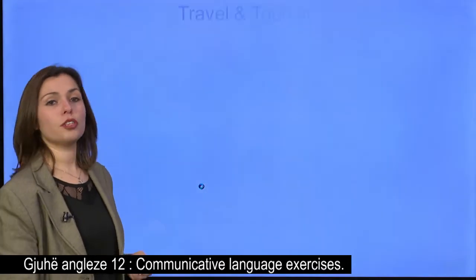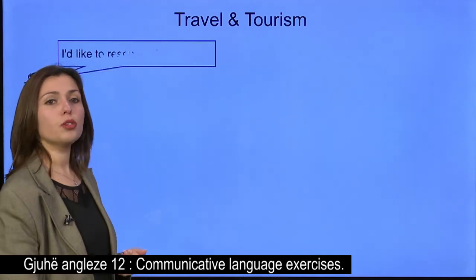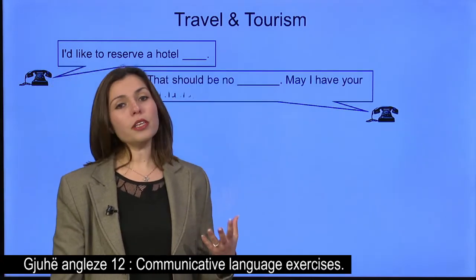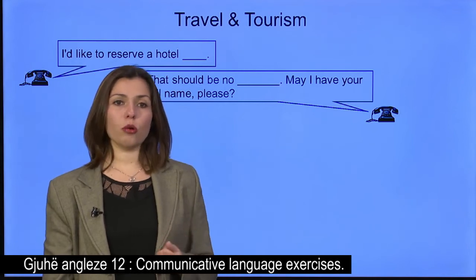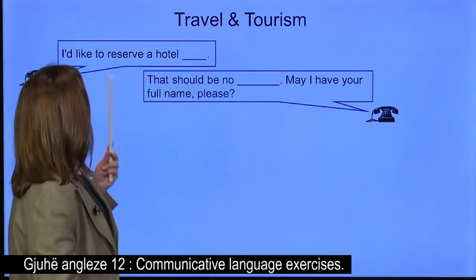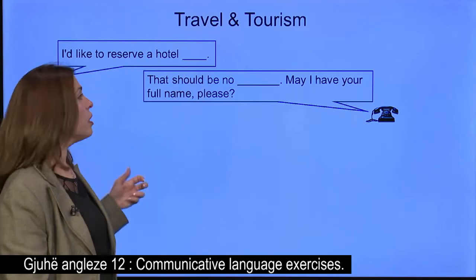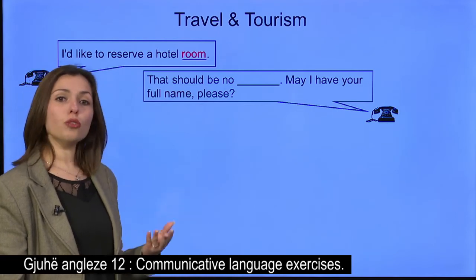Let's see another situation while traveling, while we are on tourism. We have now some conversations. A person is calling on the phone and he needs to reserve a place in the hotel or room. So, let's see this conversation. I would like to reserve a hotel. What? Why is he calling? Because he needs a room. So I would like to reserve a hotel room.